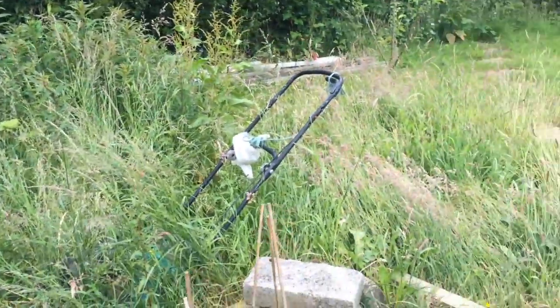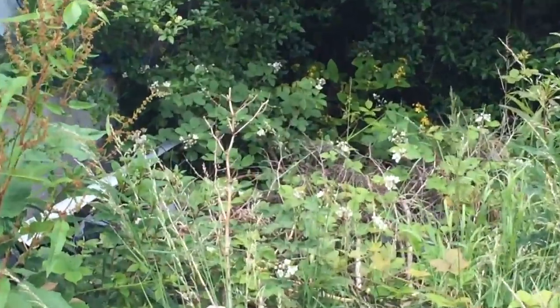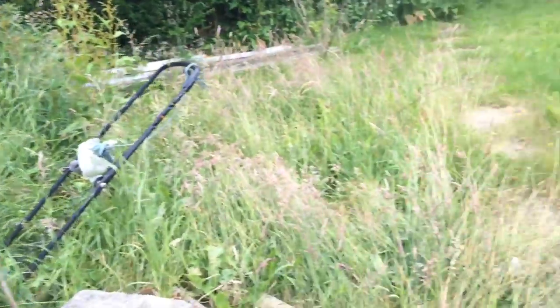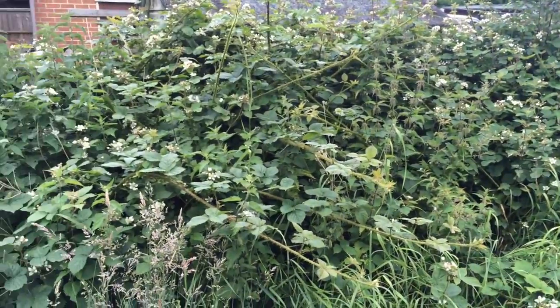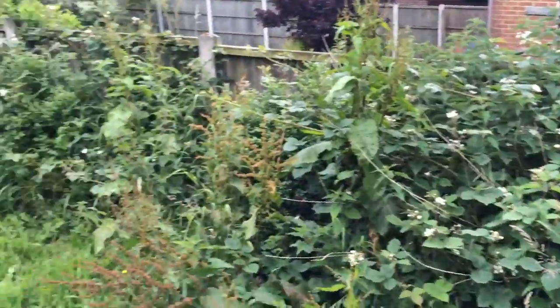Garden's a bit wild at the moment. Usually that's the compost area. It looks like there's loads of wild berries starting to grow, which would be nice. And oh yeah, we've got loads of wild berries growing here as well. So I think we'll just keep that and have loads of berries in the autumn.